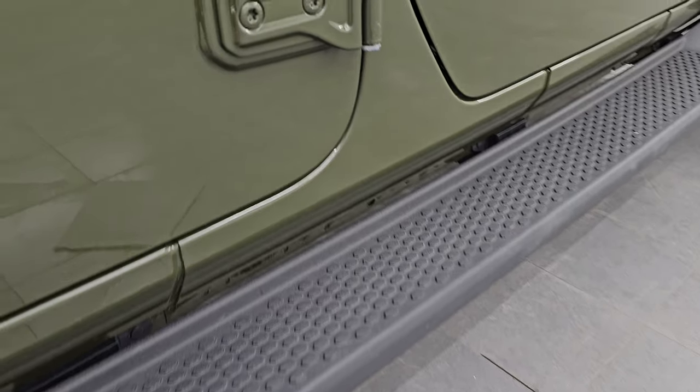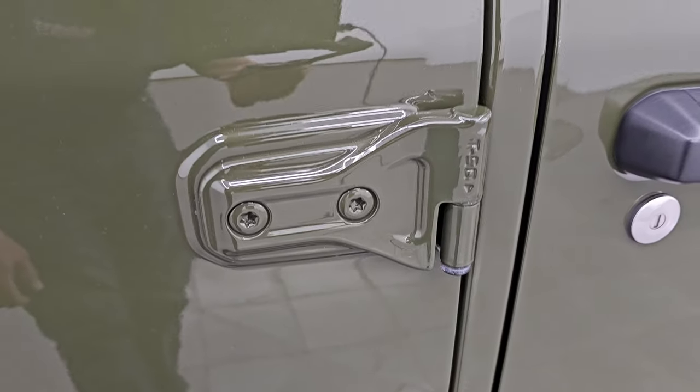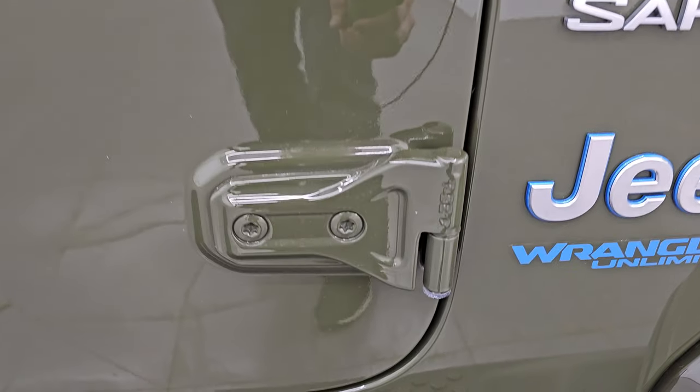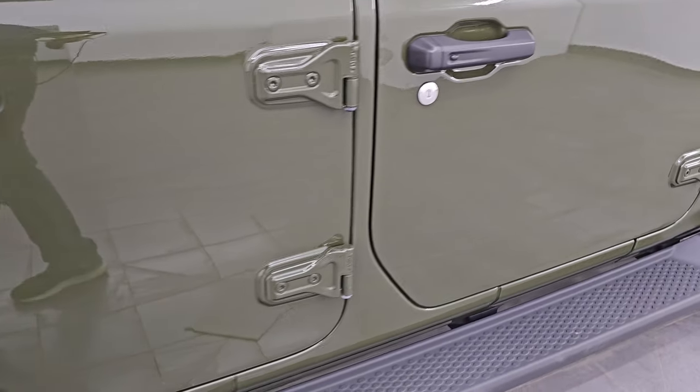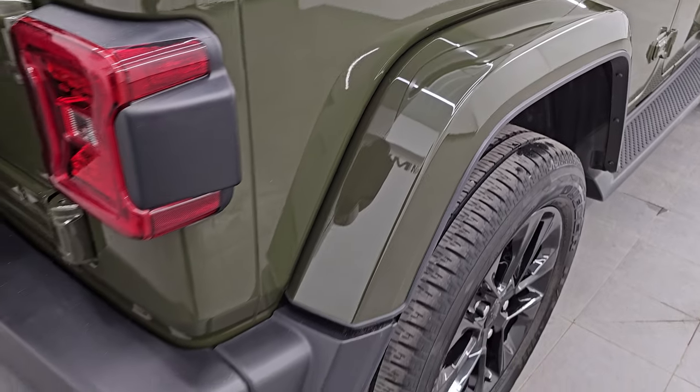I also like showing the door hinges. Make sure that they're not corroding terribly. That is a thing on these Wranglers, so you always gotta check that. And I'm more than happy to show them in the videos. Passenger side doors, didn't see any dents or dings on there. Rear quarter looks really good as well.